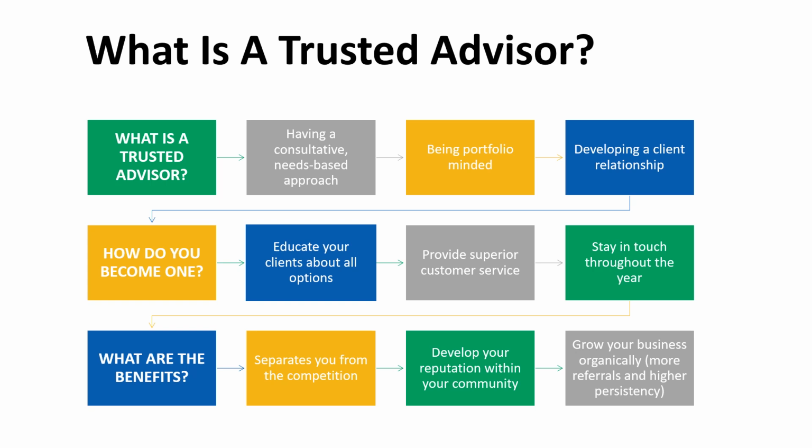Next, how do you become a trusted advisor? You do those things we just talked about. You educate your clients on all their options because you are portfolio minded. You have all the options. And then you also hear about their needs. Next, you provide superior customer service. You are there to answer your clients' questions after enrollment when they have an issue with a bill or a question about their plan. You take their calls, you return their calls, you provide better customer service than they have experienced with any other business out there. Finally, I keep saying this a lot, but you stay in front of your clients. The drip marketing schedule that we had a couple slides ago will do just that.